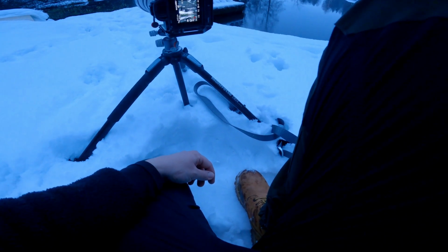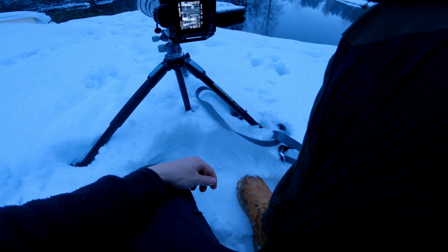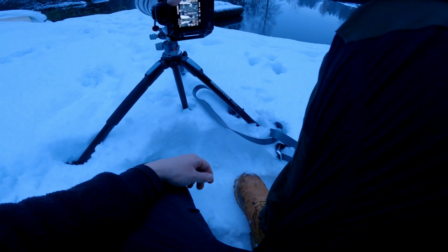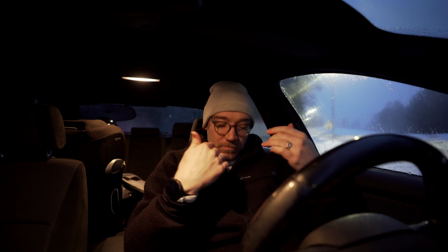I'm missing that branch. That's my dream. Please, please, please. Okay. Back in the car. I need to go home and dry up, I think. But all in all, I think this was a successful mission.